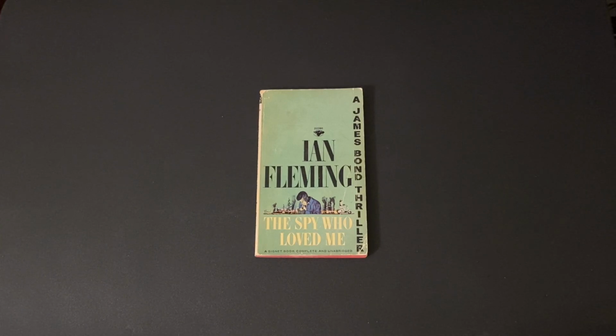This is my lone copy of The Spy Who Loved Me, the experimental Fleming James Bond novel that really is a better book than people usually give it credit for. So it's one of those I actually enjoy coming back to and trying to get a different handle on it. Of course, it's an experimental novel because the book is told entirely from the first-person perspective of the female protagonist.